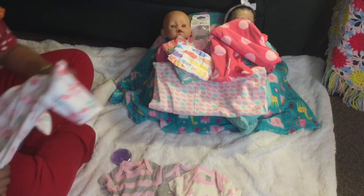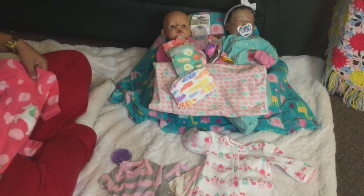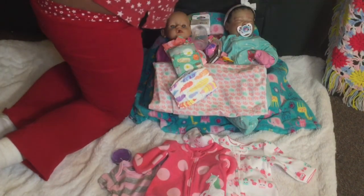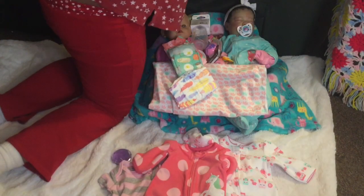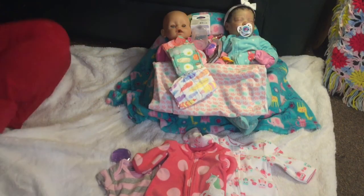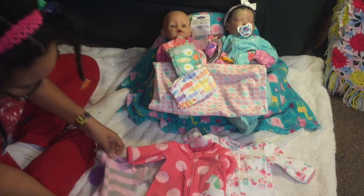Okay, so there's the clothes. That's why it got dark, because they left over the lamp. Oh no, let me fix that real quick. Sorry, guys. I was trying to figure out why the light messed it up. Okay, it's fine. We're almost done.